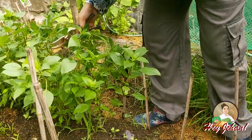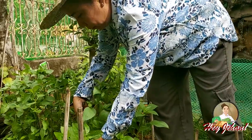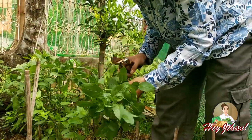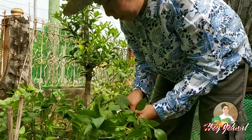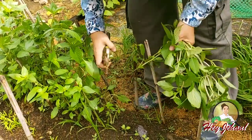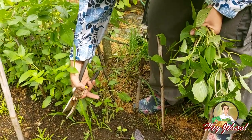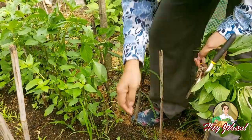So let's do some harvest on the Thai basil because the restaurant people asked me that they needed some for their dish in the restaurant for chicken Thai basil. And just like the amaranth, don't be afraid to cut them back really low. The stems where you cut from will split. It will have 2 new branches, no? And the more that your plant will become bushy and healthier.